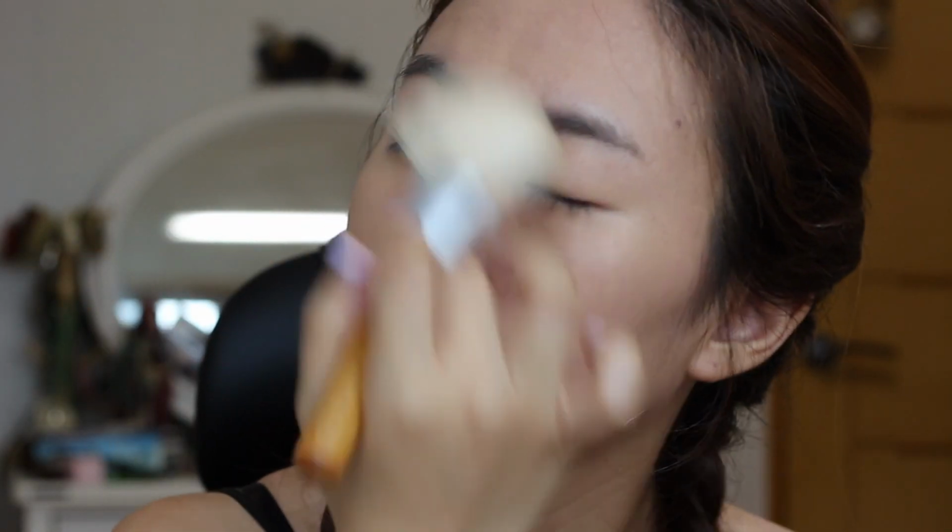I personally don't really like a glossy kind of look on your base. I feel like it's just too much. So I'm just going to use my translucent powder. Voila, and you're already very matte.